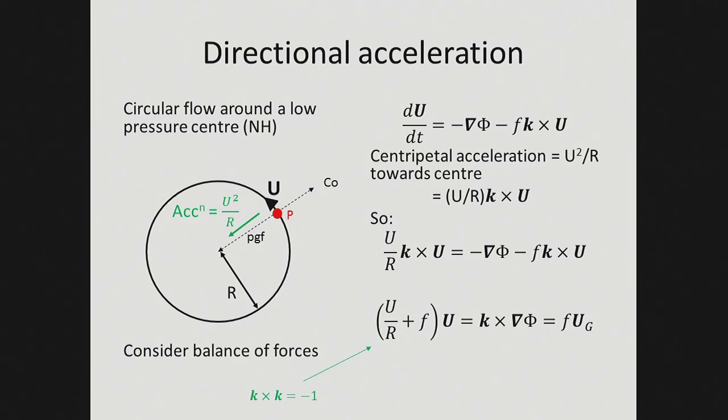So we put that in the equation up here. U over R, K cross U, that's just the resultant, and we've got these two terms here. And so we can take this one over to there, we put a K cross U twice in this equation, we take that over there, we get U over R plus F. Then multiplying throughout by K again, in the usual way, K rotates something by 90 degrees, so if you apply K cross again, it just goes backwards, and so that changes the sign here, K cross grad phi. So U over R plus F times the vector U is K cross grad phi, but we know, by definition, that's F times the geostrophic wind. So we have U over R plus F, U equals F UG, and that expresses this imbalance of forces, which allows the parcel to go round in a circle.